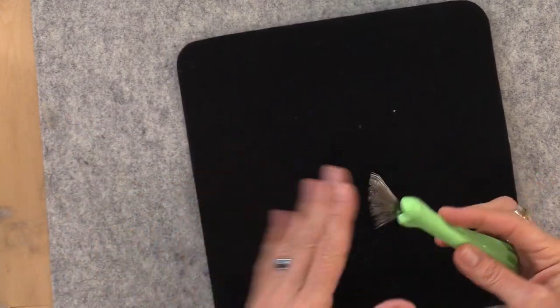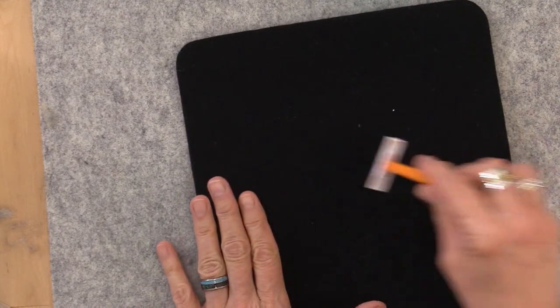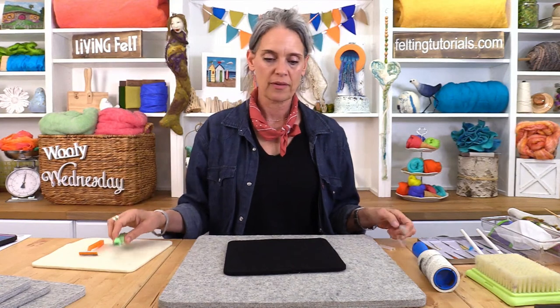fibers. So be gentle. No, we didn't pull any up, so I feel good about that. But be gentle with these. I personally wouldn't use them on there if it were up to me. I would just clean them with a lint roller myself. How we do there? Oh my goodness.